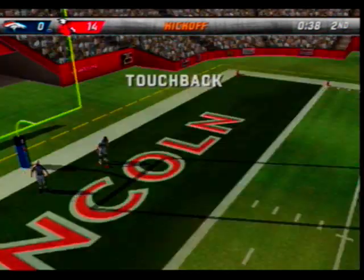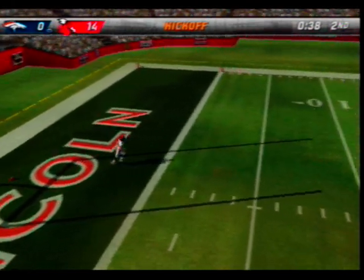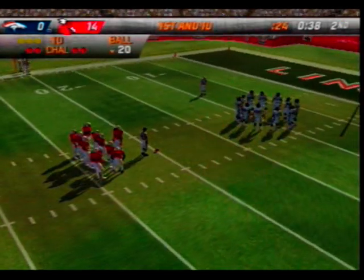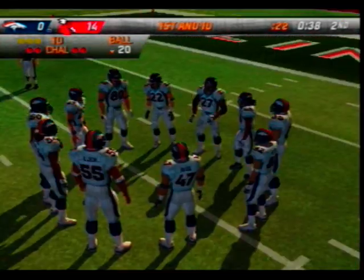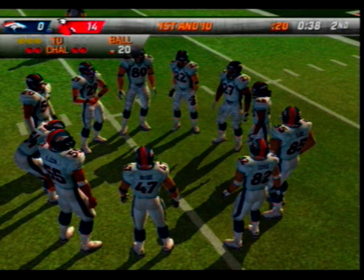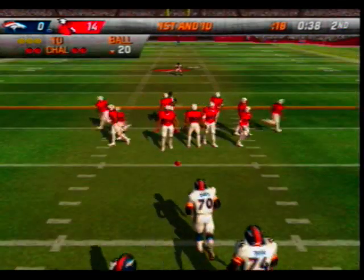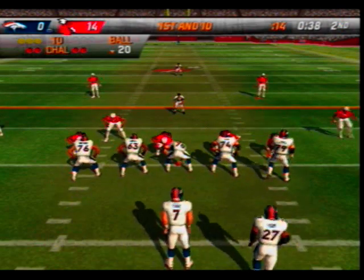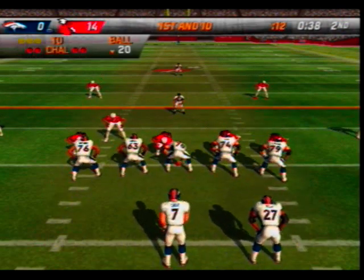This one is taken by number 82. So the offense takes over. The last time they had the ball, they had a very tough time getting anything going. The Broncos will start the drive at the 20-yard line. First and 10. Play football, Sam. Play hard and fast, baby.